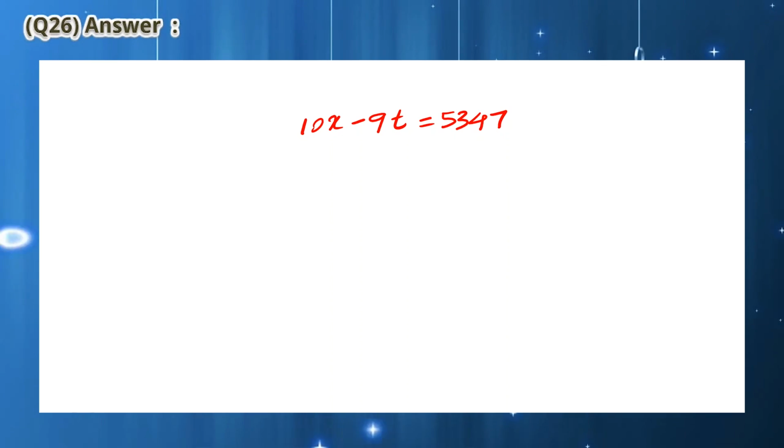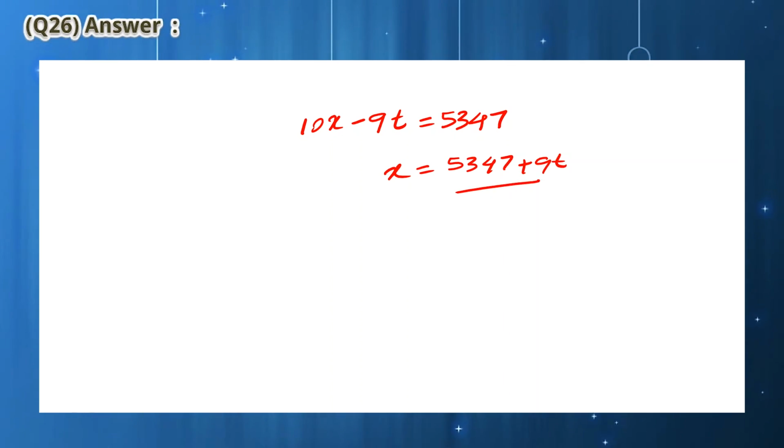You start with a number that is a multiple of 10. We can write this as 10x. Then you subtract this by a multiple of 9. We can write this as 9t. We can then write an equation where 10x minus 9t is equal to 5,347. We can rearrange this equation to write an equation for x.